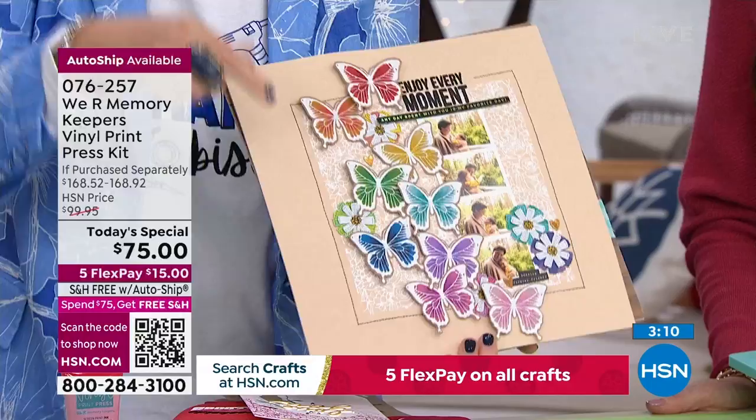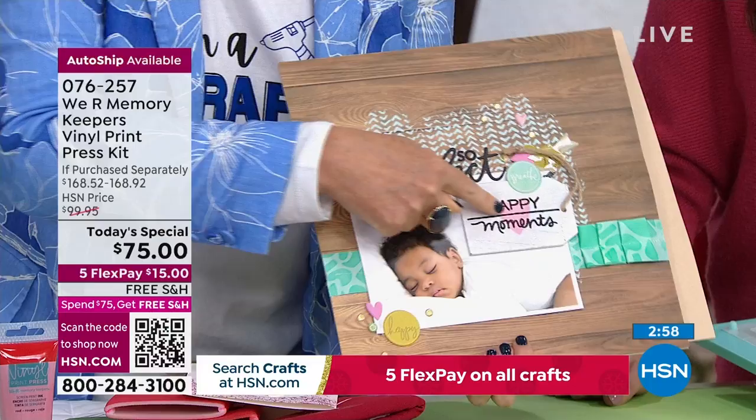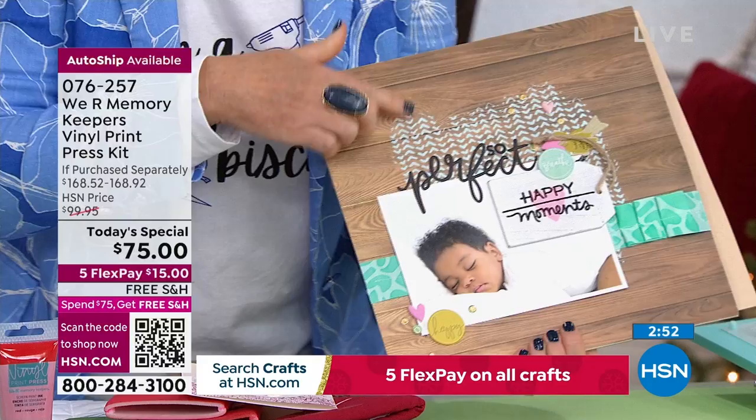The butterflies are in the first auto ship. Oh, the butterflies, good. This one, Happy Moments, I believe, is also in the available bundle. This background was done, I mean, look at how gorgeous these are.